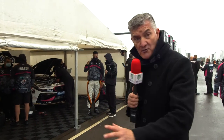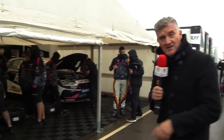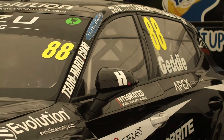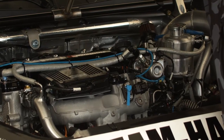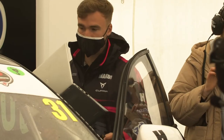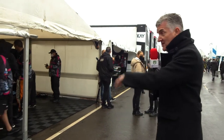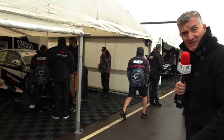So I'm here at one of the first teams, we're with the Team Hard team, and they've had a very busy winter. They've built four new Cupras, which is unbelievable. It's a massive, massive job. As you come through, they've got four drivers in the cars. They've got Glynn Geddie, they've got Jack Goff. Glynn has raced a little bit before, Jack Goff was good. Jack Goff was very quick at media day. He'll be one to look out for. So the guys have done brilliantly. And as you can see, they're still flat out, probably making changes for the wet conditions.